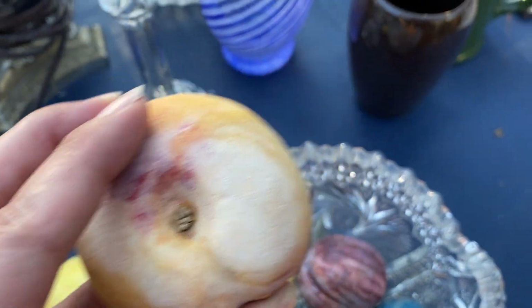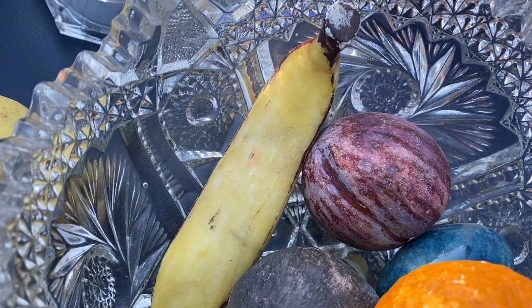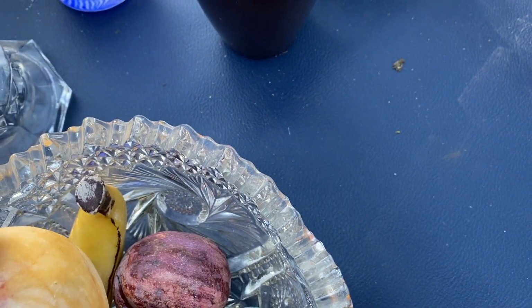Very cute. They look real, huh? They really look real. What an artist.